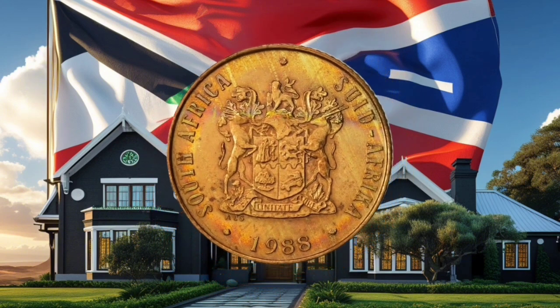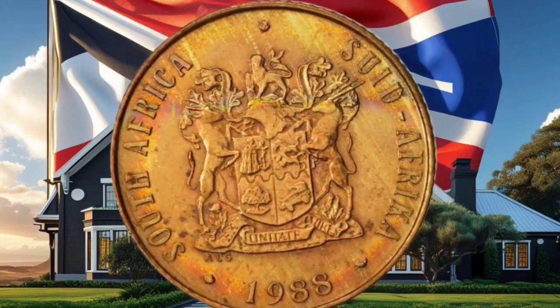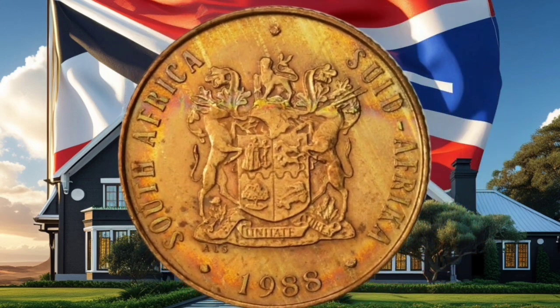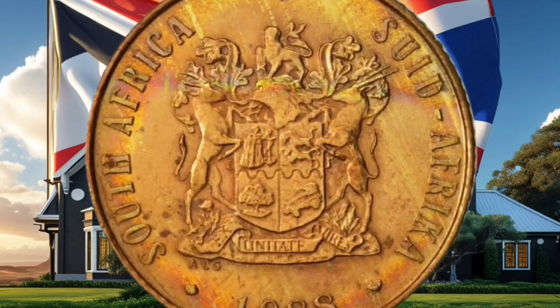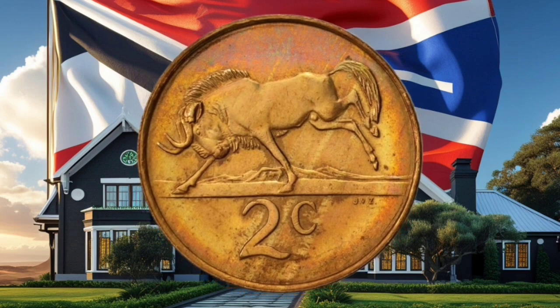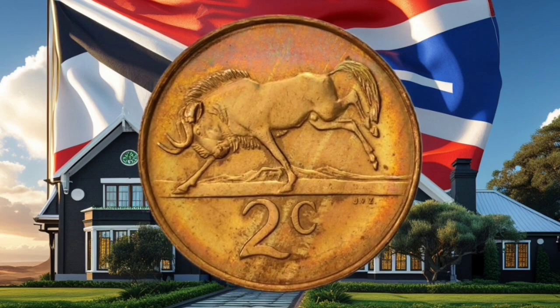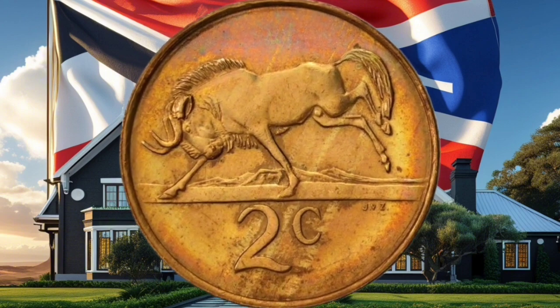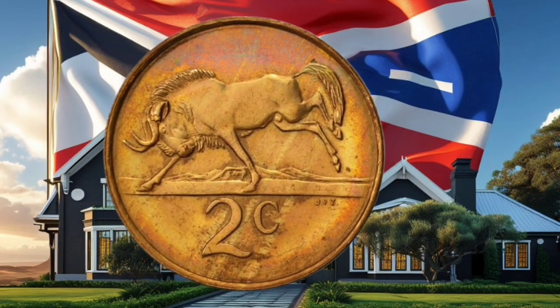Another important method is using a magnifying glass to inspect the fine details of the coin, looking for signs of wear or differences in the strike. Whether you have a single 1988 2-cent coin or an entire collection, there's a huge potential for valuable finds in your stash. A little research, combined with careful inspection and coin grading, can help you determine whether your coins are just regular change or potentially priceless treasures.